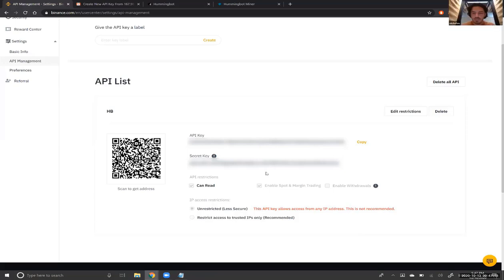Okay, and where should we store the keys? Is it a similar concept to the public and private keys with crypto wallets? Yeah, it's a similar concept. Because you can configure the restrictions, the risky part here, enable withdrawals, is not ticked, so that's at least one level of protection. But because it allows you to trade, you wouldn't want some hacker randomly trading your assets. So yeah, you could go ahead and copy this somewhere locally.